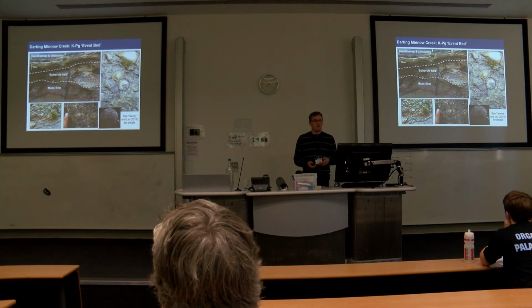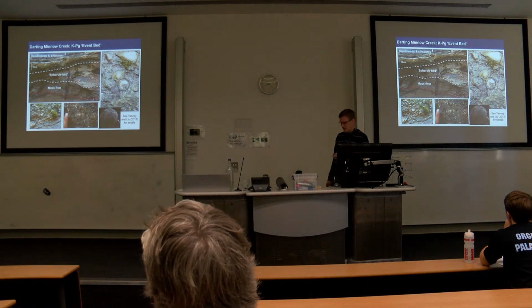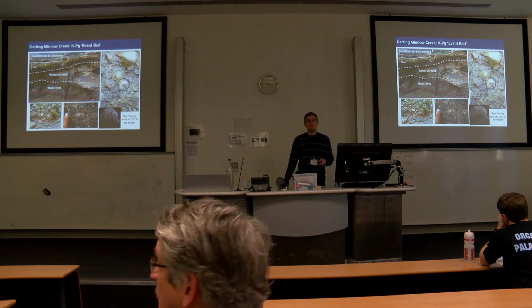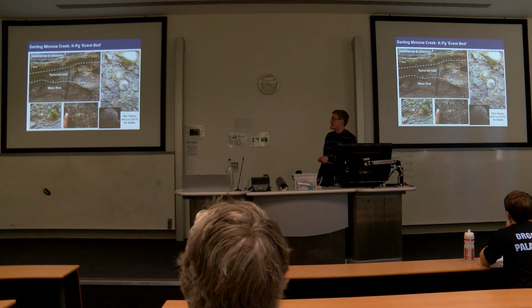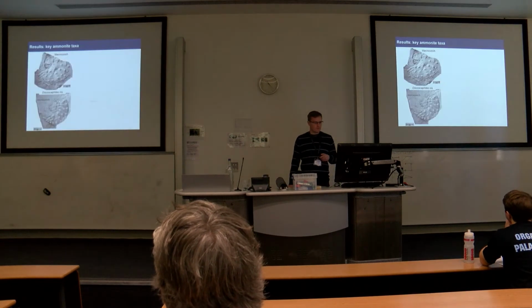And the KPG event deposit has been the source of a lot of controversy in these sections. I'm not going to talk about it too much today, other than to say that in the basal 2 units of the event deposit, we do actually have macrofossils, and the preservation of these macrofossils is surprisingly good. It's 3-dimensional, and these are mixed in with the Chicxulub impact ejecta, the spherules.